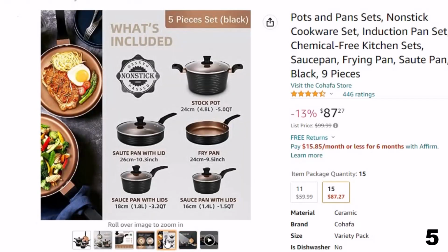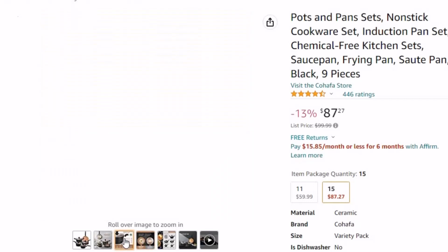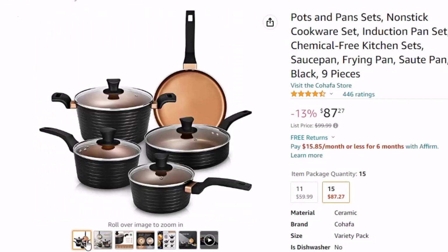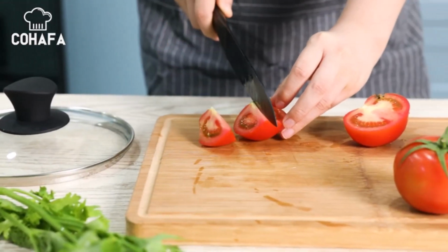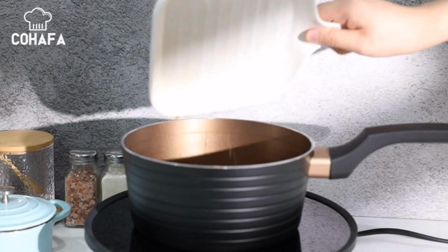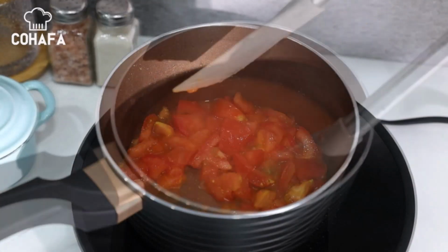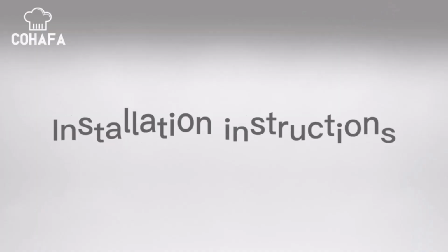The pan and pot set includes 1.7 QT and 2 QT saucepans with lid, 5 QT stockpot with lid, 10.3 inch saute pan with lid, and 9.5 inch frying pan. It promotes a healthy lifestyle for every family. Covers all your needs of daily life in the kitchen. Quickly and evenly diffuse heat and preserve heat and moisture under a sealed design. Suit for induction cooker, gas stove, halogen stove, ceramic stove, etc.